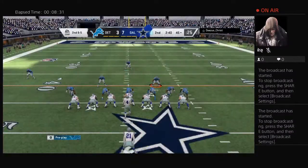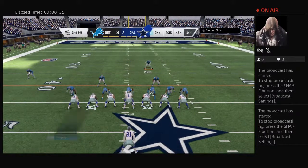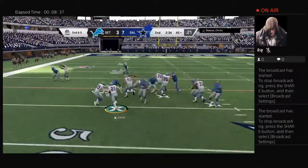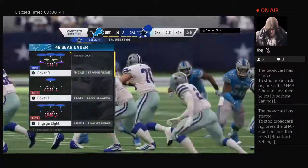The first down run got 5. Here's 2nd and 5. He's coming. Double up. This is Elliott. And able to push forward for right around 3 yards down to the 42.